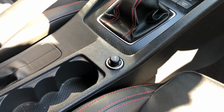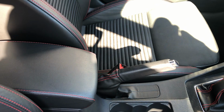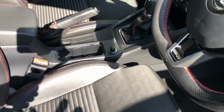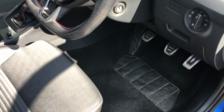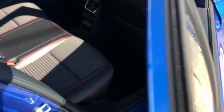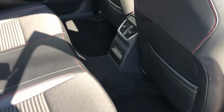Now drive wise you've got four different modes. You've got economy, you've got normal, you've got sport, and then you've got individual. You can set it to whichever mode that you want, so to suit your driving technique. Let's look in the rear. It's a proper five-door hatch with lots and lots of leg room.